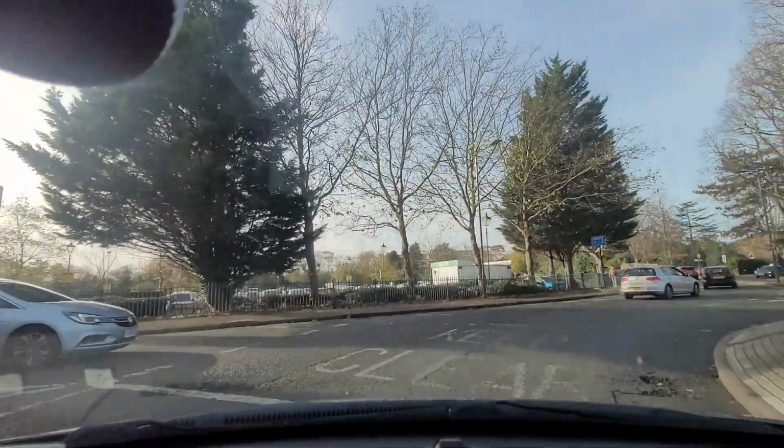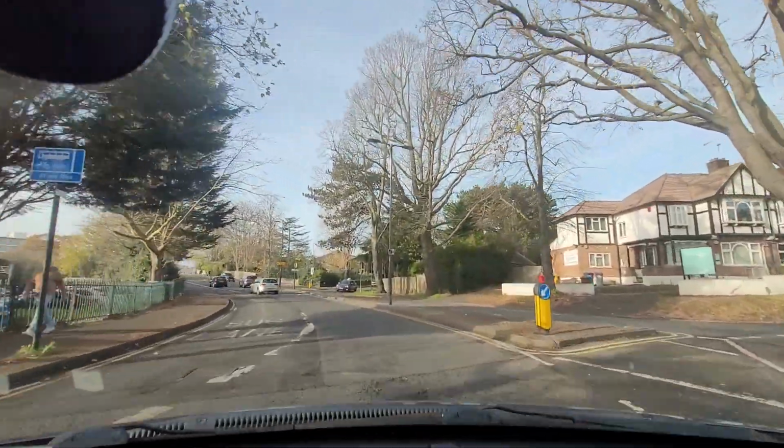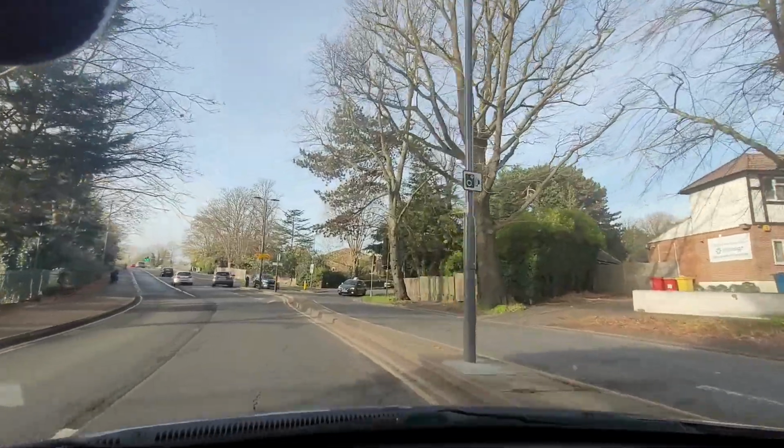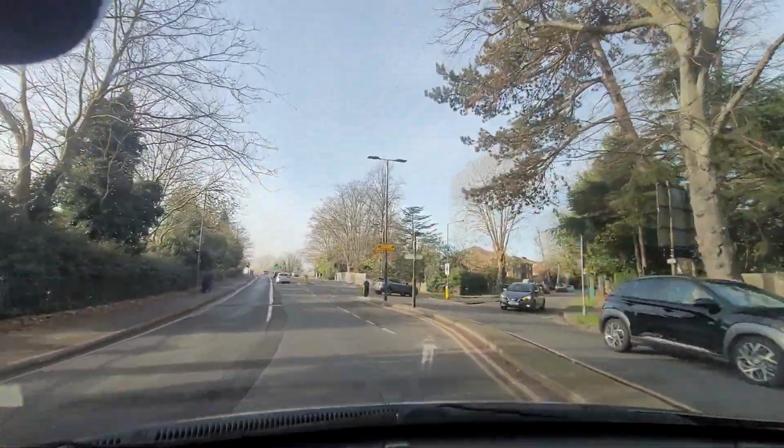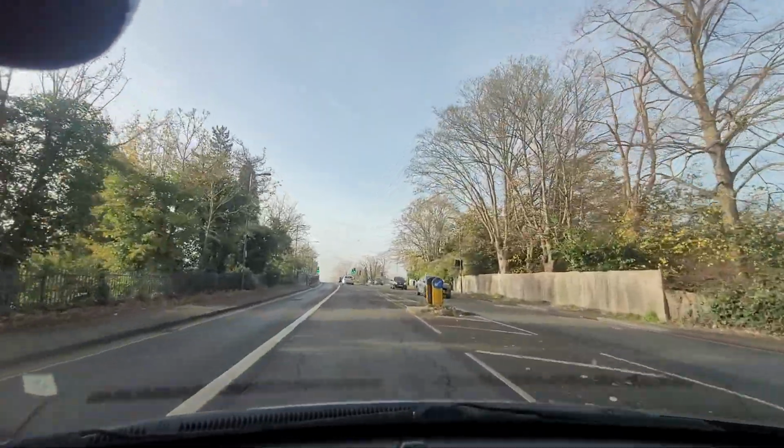And this is the only bus lane in the Pinner test centre which is 24/7, which you must not go in, okay? Just stay here and carry on. So you're still following the sign for Pinner.